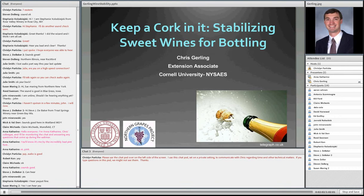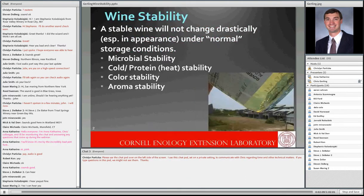So let's get started. We are talking about wine stability, especially in wines with residual sugar tonight. When we talk about wine stability, we're talking about a wine that retains its identity, a wine that will be the same wine that you worked so hard on for so long in the cellar. That's the wine that's going to reach your customer, basically. We're talking about wines that look the same, that smell the same, that taste the same. And that's not too complicated of a concept.